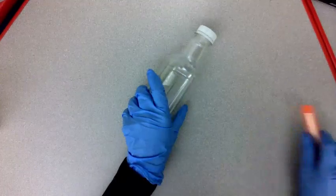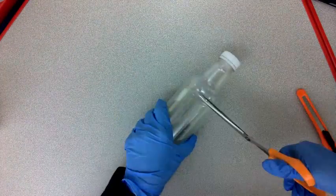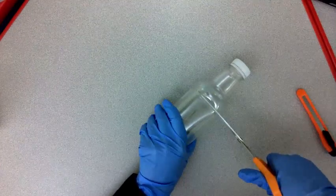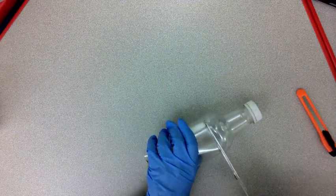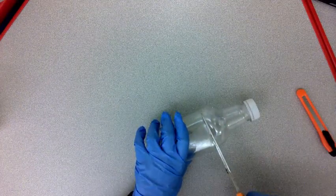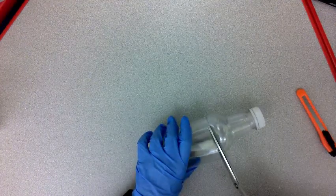I'm going to make sure I close this back up so that it's not exposed. I'm going to get my scissors. I'm going to very carefully insert them into the slit and cut around the bottle. And all I'm doing is simply rotating the bottle with my hand. Again, I'm still keeping it against the table so I have something supporting it. And I'm not making too many big motions with my scissors. I'm just cutting all the way around.